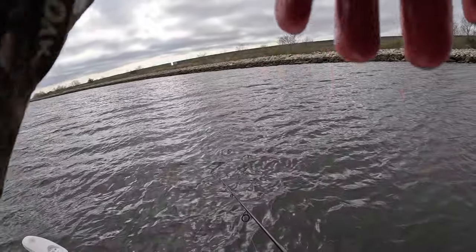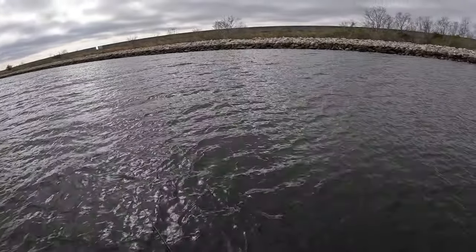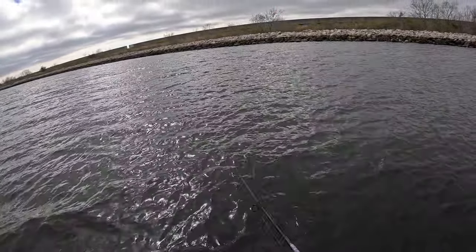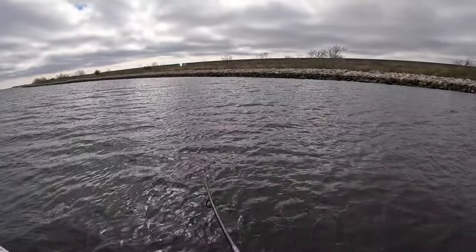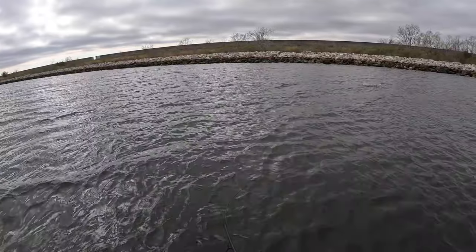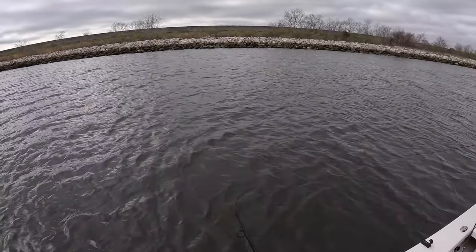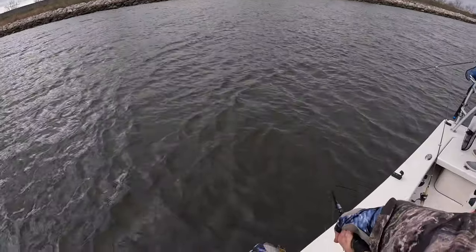It seems like they're out here pretty far off, if this is them. And they're just hitting it when it's still, just sitting around. There's another one right there. Got him? They are not aggressive at all. This is a decent fish, a better fish. Yeah, they are so quiet today. Very gentle. This is a good fish. Is it a 3-pounder? I don't know. He's definitely got some weight to him.